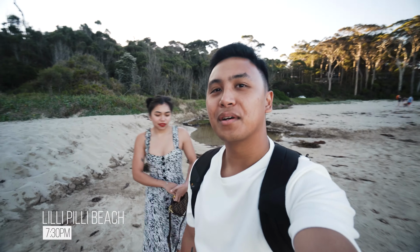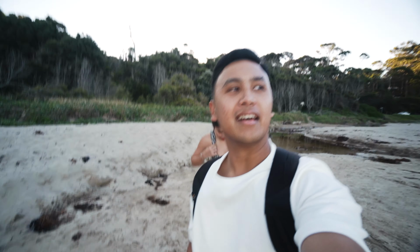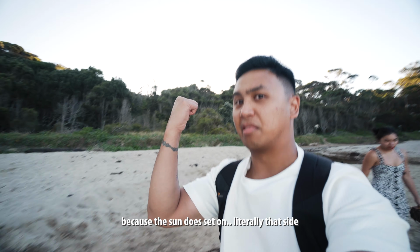So we made it to, what's it called again? Phillip Beach. And so it's kind of dark in this spot now, understandable, because the sun does set on literally that side, the opposite side. But we might go and find some little spots here and there.